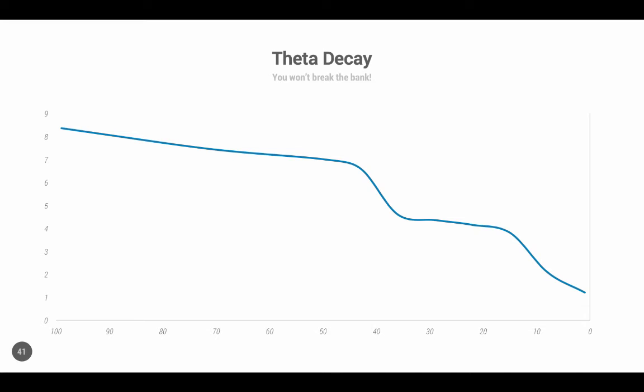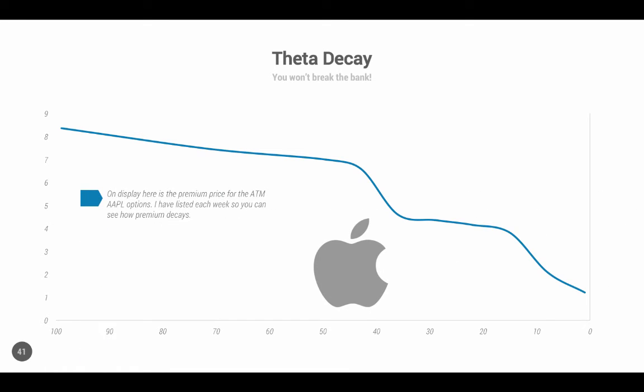Here is a chart of theta decay. This is actually for Apple, and what I've done is I've taken the at-the-money strike, which is the 123 strike, and I've taken all the prices from 90 days out till 0 days out. And you can see how premium decays. As you can see, premium decay speeds up as days to expiration approaches 0. In fact, the option loses more than half its value in the last 14 days. And you can see that when it gets to 14 days, it just drops off a cliff.